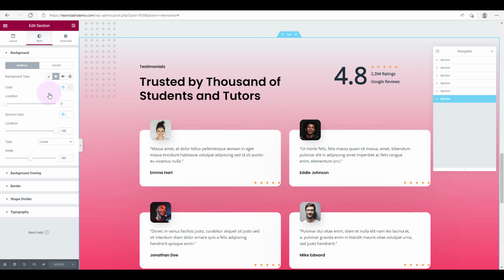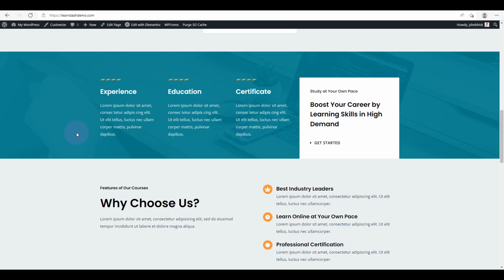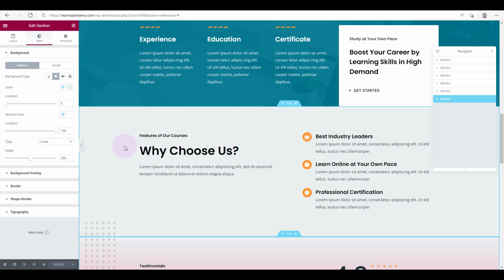So we'll open up a new tab. Go to learn-demo.com. Scroll down. And yeah, as you can see here, the correct gradient has been applied. So we can rest assured that the problem is just a little bug in the Elementor interface, so not to worry. But anyways, to edit a site page, it's really, really simple.